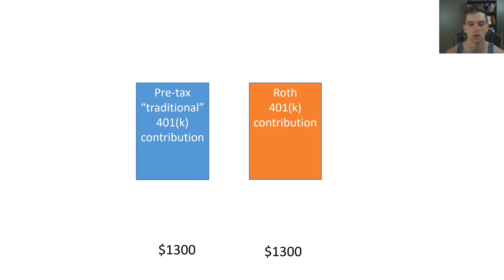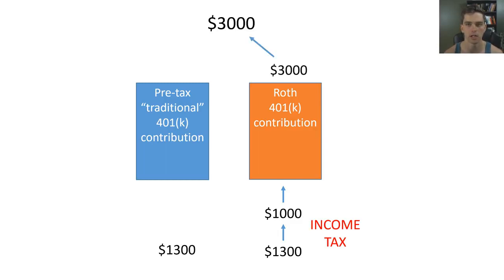In either case, let's say you want to contribute $1,300 in a given year or month. With the Roth 401k contribution, you pay income tax on the money you put into the plan. It grows and invests over the years, and when you take it out, say it's $3,000, there's no additional tax on it. You have tax-free withdrawals.